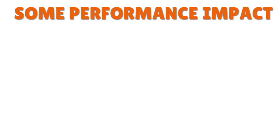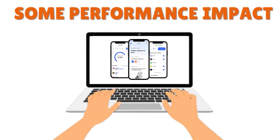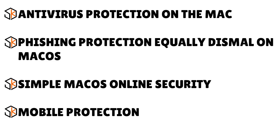But what we love is that Aura offsets this whole limitation, if you will, with improved macOS antivirus capabilities. So that's kind of cool. You have antivirus protection on the Mac. That's really fantastic. You have phishing protection also on macOS, something to really think about. You also have a simple macOS online security process. So we love that in terms of giving you an all-in-one process. So that's kind of fantastic.